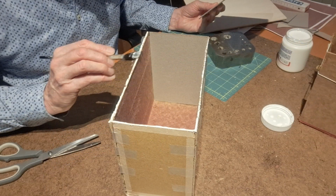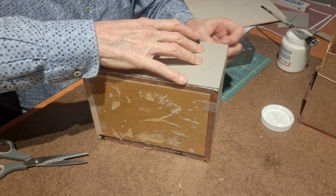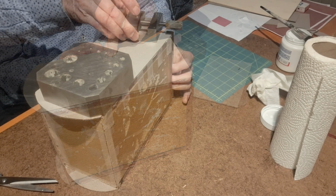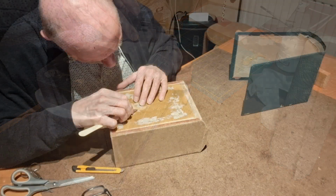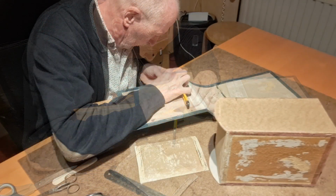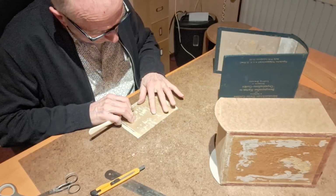Then I applied glue to the edges and put the top in place. Again, I used magic tape to fix it. Finally, I placed something heavy on it to press it down. Now that the box is back together, I smooth the outside, the cover and the spine insert by scraping off any glue residue and loosened bits so I can glue them together at a later stage.